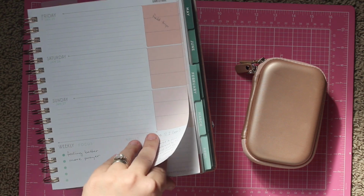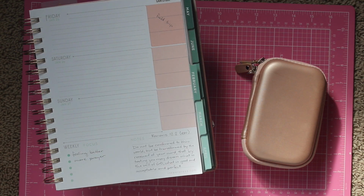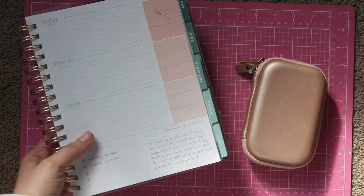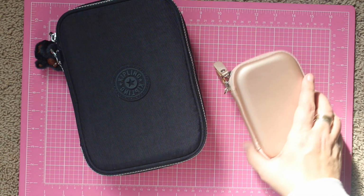I put the gratitude stickers in for the month, and I don't go any farther. But this is a good way for me to remember, oh yeah, I have something going on that day, and I'd like to get a picture of that. This is probably the way I use my photo printer the most. But I do put pictures in my planner if I want to. So I wanted to mention that too.